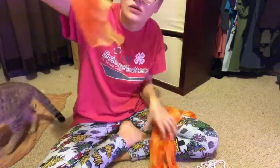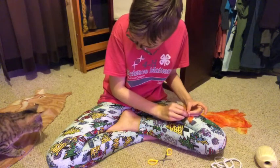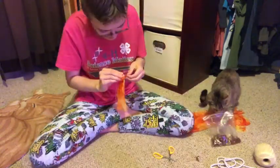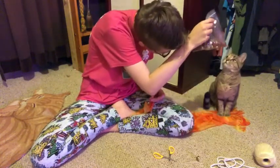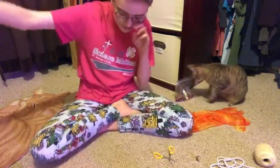So I don't think I have enough cat toys hanging from my ceiling, so I'm gonna make some. Hi there. Are you ready? Are you ready to play? Do you like the bell bag? She's checking it out.